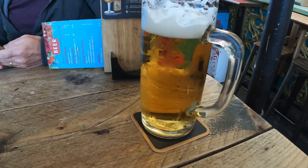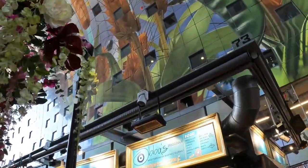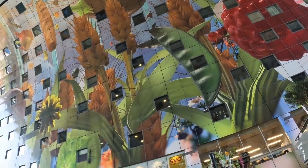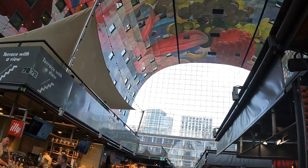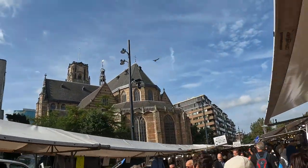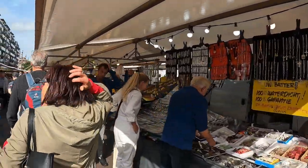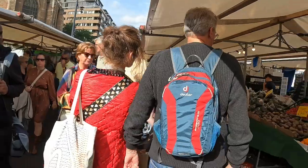So it was quite thirsty work walking around the market, so decided to stop off and get some hydration. Check that ceiling out. You get everything here in the market. It is absolutely jumping. Even genuine fake watches. Fruit.